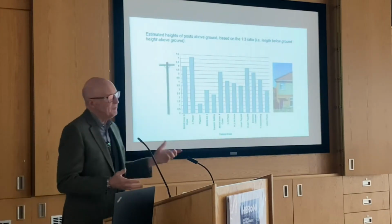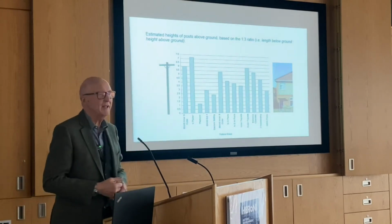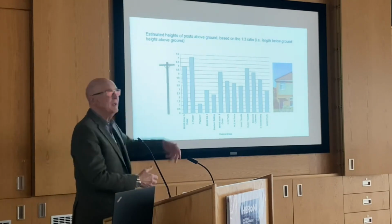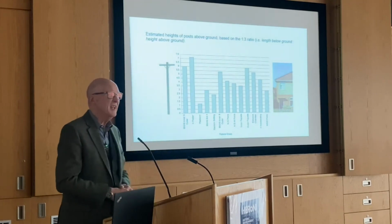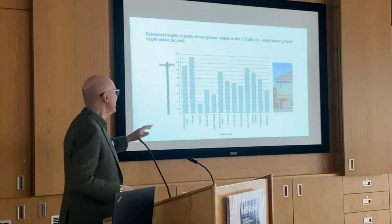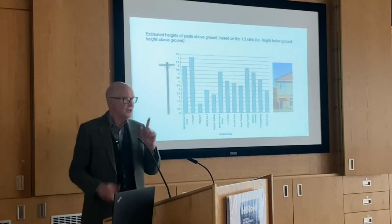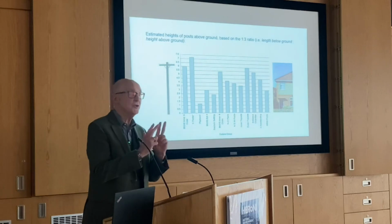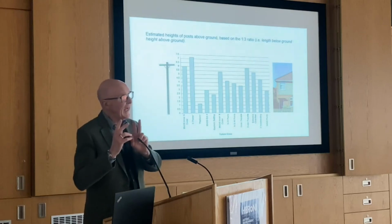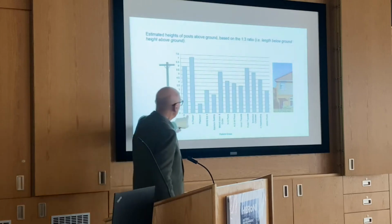So how big were the posts? Well, using this generalized ratio of 1 to 3, which is what would normally be used for a freestanding post, so 1 part underground, 3 parts above ground, that gives us stability of a post. So just working at that, and these are our estimates, these are what the sizes of the posts would have been that have gone into these post holes. The tallest posts were what we call the 4 posters, which were both within the inner enclosure and in the outer enclosure. We've got these 4 post settings. So these were marker posts, exceptionally tall.